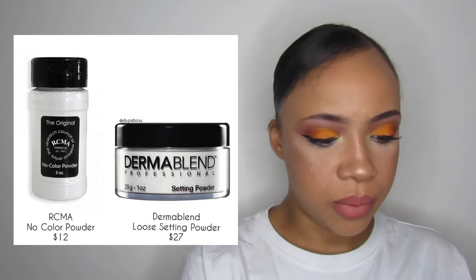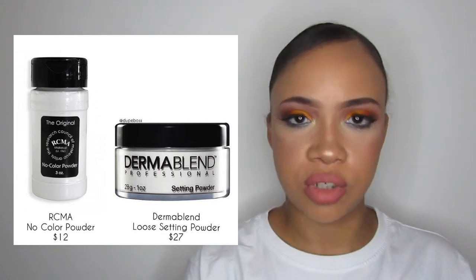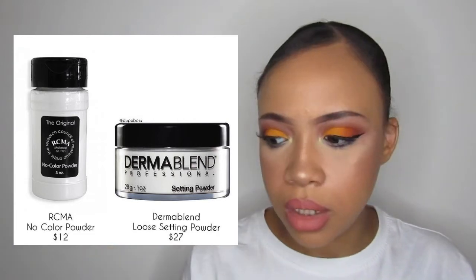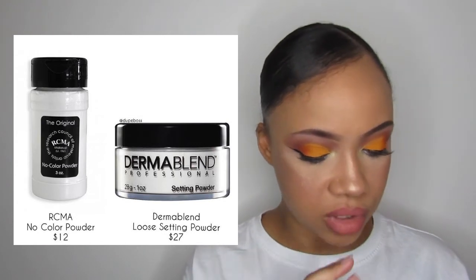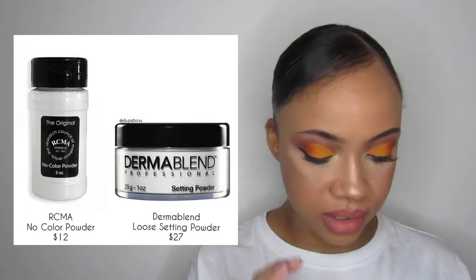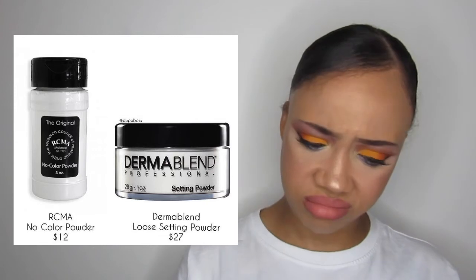I feel like people who have deeper complexions tend to look ashy, even though the powder is supposed to be translucent and not show any pigment. Regardless of that, if you were looking for a white translucent setting powder, go for the RCMA one. I've heard nothing but good things about their stuff. And this is $27 for a powder?